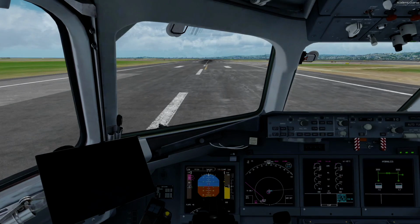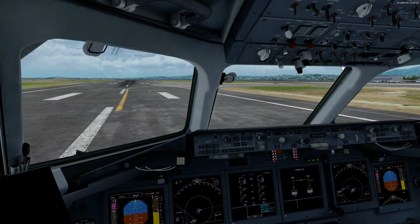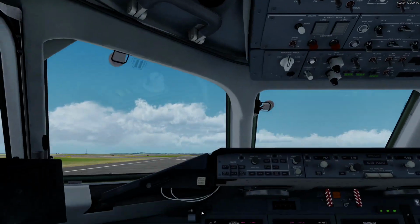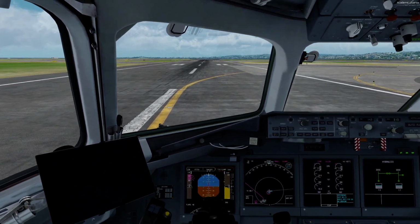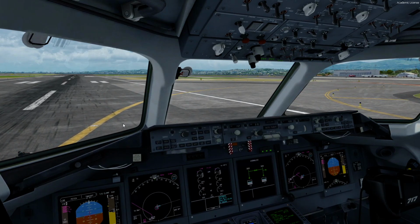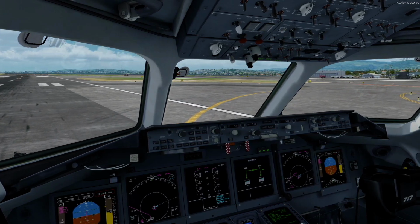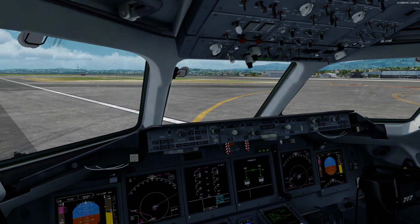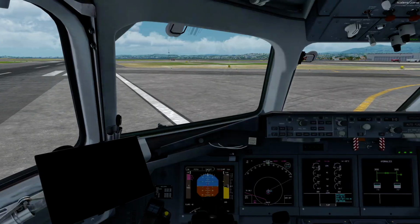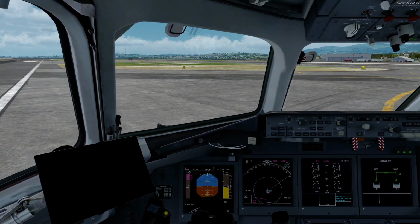First landing at Nice. Where's the taxi light? Taxi light, there we go. Right, we'll come off here, vacate to the right. Before we stop. Speed brake in, flaps up.